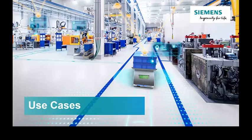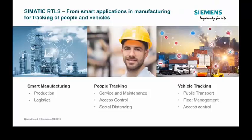What we want to do now is talk about some particular use cases in RTLS, because some use cases are actually made for an RTLS solution, and some may not be fit for RTLS. There are three things we concentrate on when it comes to applications. If you saw the slides from before, anything for smart manufacturing, whether in the production area or the logistics area, for tracking totes, pallets, forklifts, AGVs, is a good use case for SIMATIC RTLS. Also people tracking.